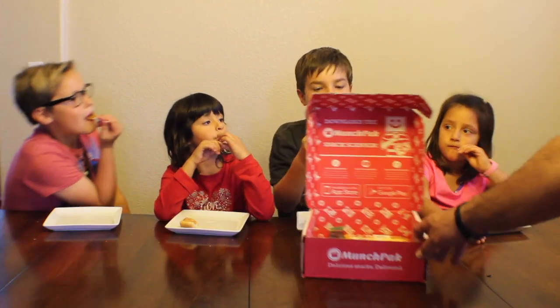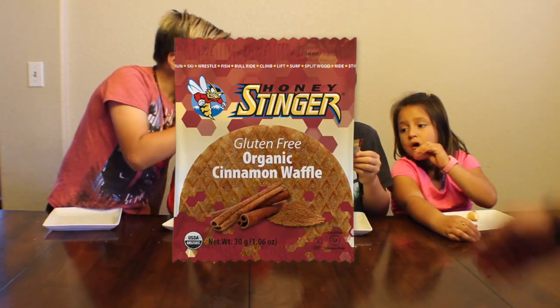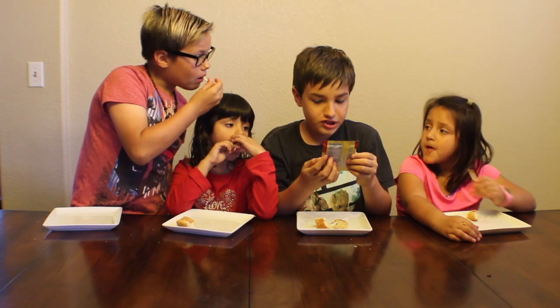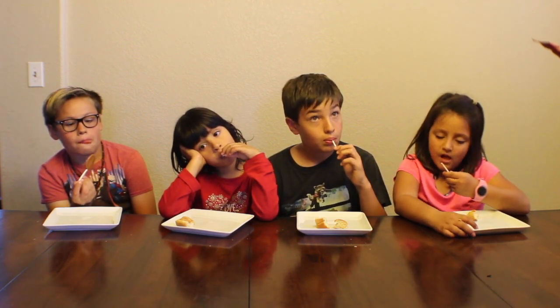Look up. Ooh, okay. What's this? What we got there? A Honey Stinger from Canada. Gluten-free, organic cinnamon waffle. Ooh, okay. This is called a Honey Stinger. I've seen these in the sporting goods store. I think these are like an energy type of thing.